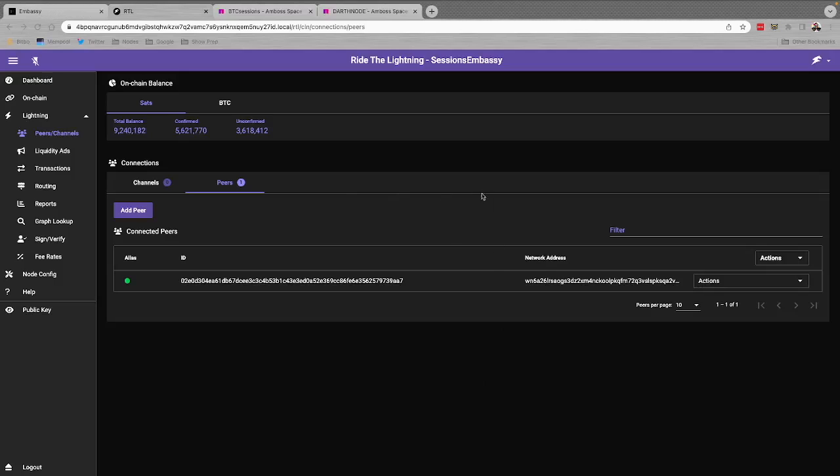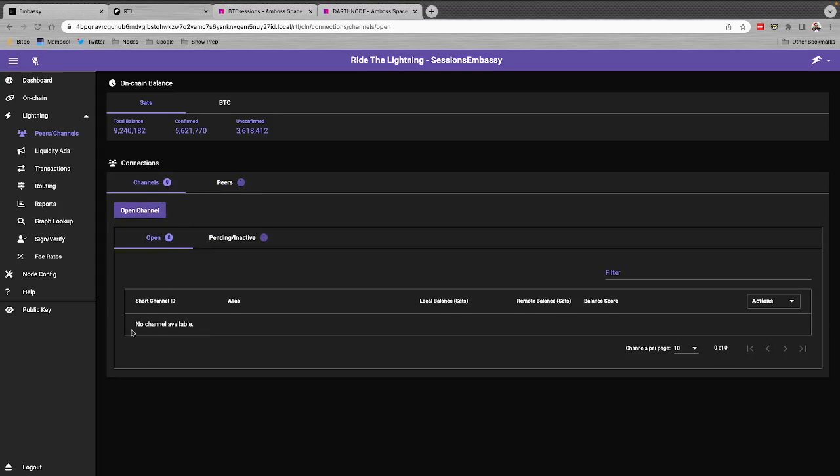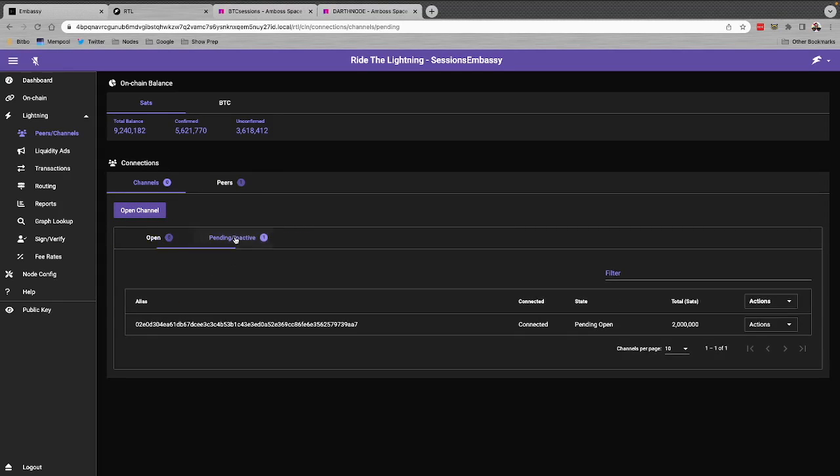Once that is established, you will see that little window disappear, and you won't really necessarily see anything change here. But if you go over to the channels tab, you won't see an open channel yet, but you'll see in pending and inactive right here, there's a connected peer, and we have a pending open for 2 million sats.